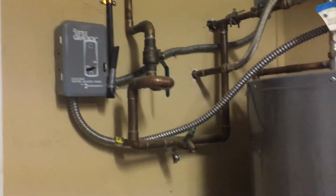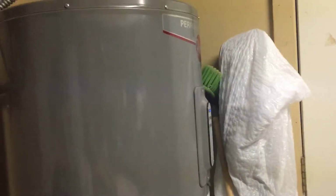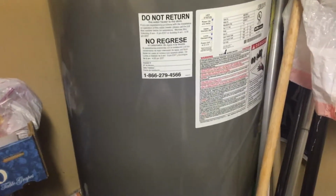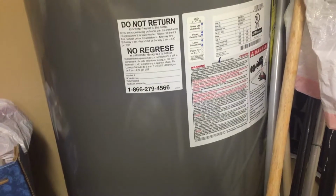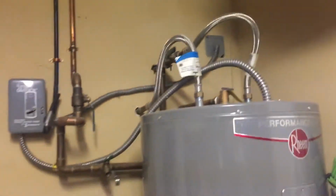Water heater. It looks like quite new. It's 2015, so water heater is 2015. You can see the year. Okay, let's go to patio.